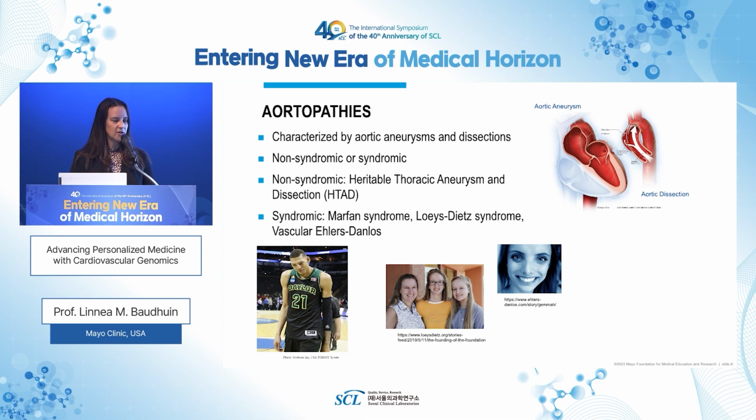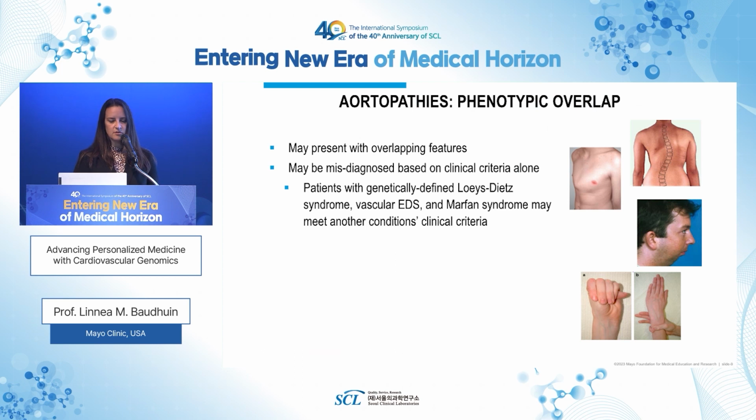Non-syndromic is called heritable thoracic aneurysm and dissection, or HTAD. In the syndromic category, there are multiple different syndromic aortopathies, but the three most common are Marfan syndrome, Loeys-Dietz syndrome, and vascular Ehlers-Danlos. These three conditions in particular can present with overlapping features. As I mentioned earlier, they may present clinically in one way and become misdiagnosed. There have been numerous examples of patients who meet the clinical criteria for Marfan syndrome actually having Loeys-Dietz syndrome, and patients with vascular Ehlers-Danlos syndrome actually having Loeys-Dietz syndrome, and vice versa.